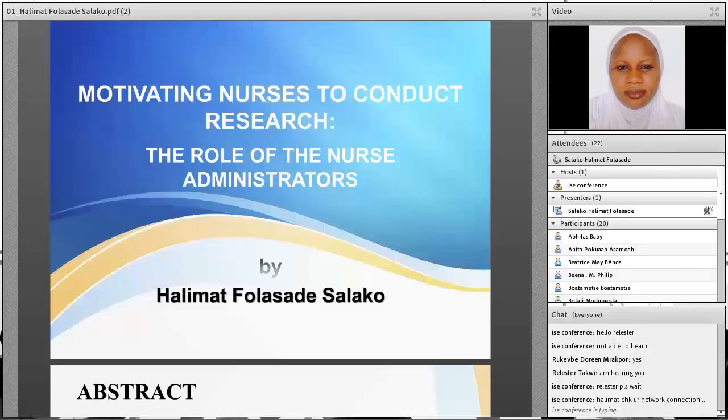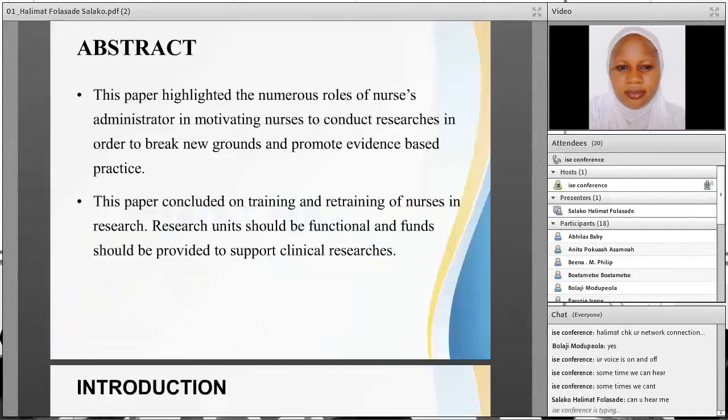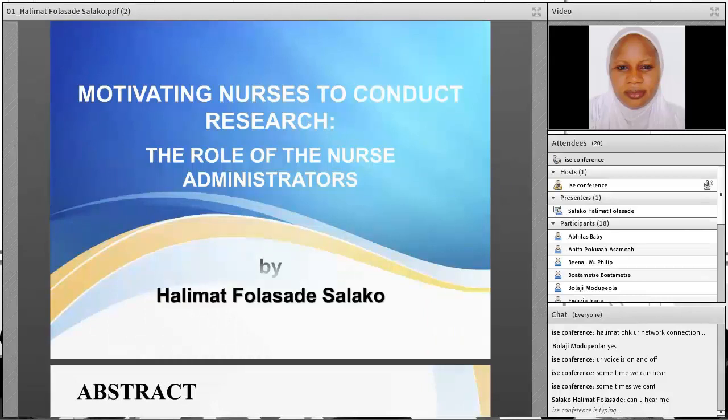Motivating nurses to conduct research. The role of the nurse administrator. And funds should be provided to support clinical researchers. It is widely acknowledged that scientific research is central to nursing development.